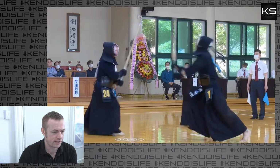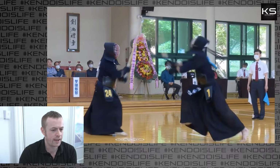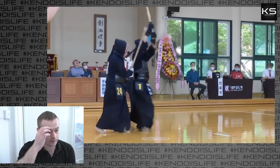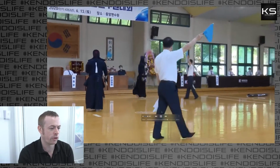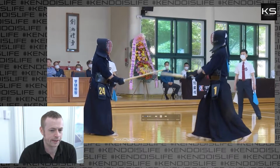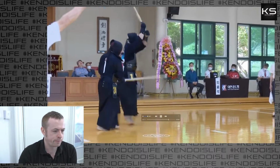Yeah, you see, just as his opponent was kind of confused for a second, he instantly made the strike to men. His opponent obviously wanted to try to do the kaeshi-dō, but completely had the initiative taken away from him.